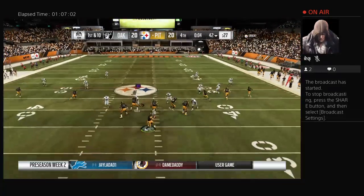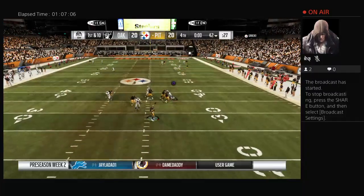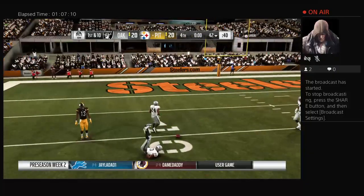After the interception, here's Roethlisberger. He's going to air one out. And incomplete on the deep ball.